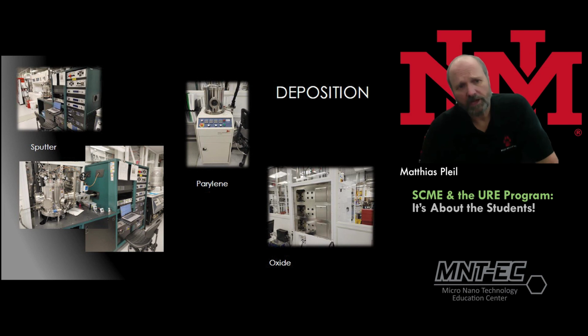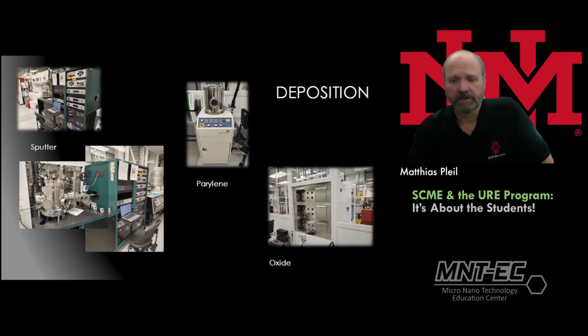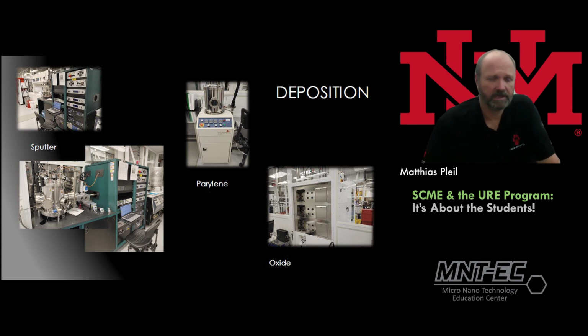And then on the bottom right side is an image of the Steed furnace where we do our oxide growth. And so, we can grow different thicknesses of oxide and whatnot and have the students characterize that as well.